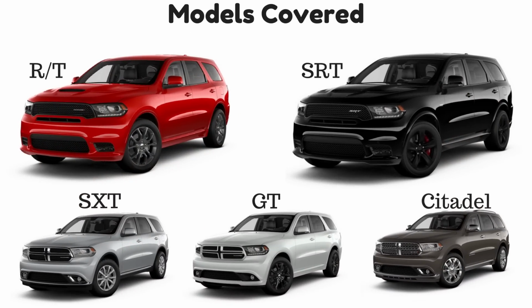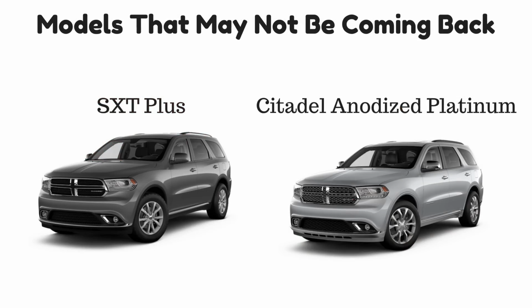So as for the models, there are 5 that are announced so far. We have the SXT, GT, Citadel, RT, and SRT. Last year there were 7 models, so all these 5, and then they also had the SXT Plus and the Citadel Anodized Platinum. So those are basically just extra variations.